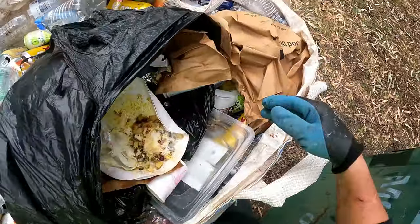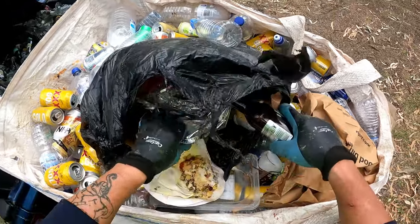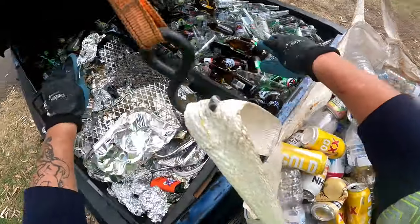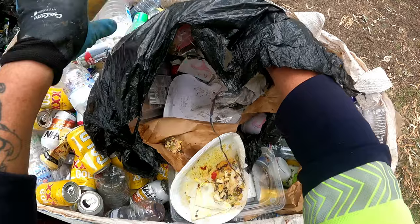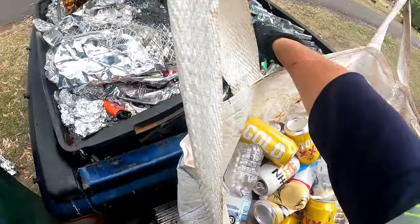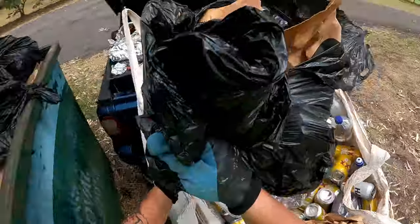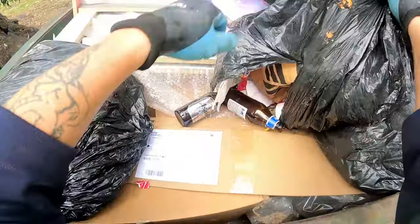Ooh. Oh, that's on the ground. Well, that emptied that out, didn't it? We can go back in there. There's a beer bottle there. There's a bit more on the bottom. We can sit that right there, actually.